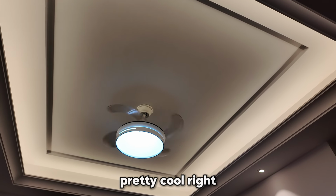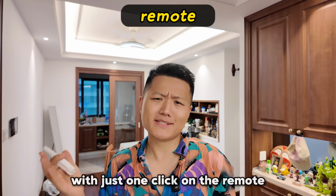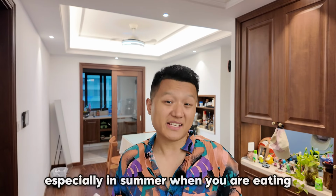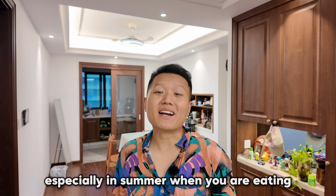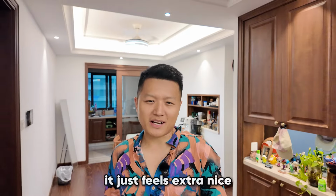Pretty cool, right? It's actually a fun light with just one click on the remote. Especially in summer when you are eating and there is a cool breeze coming down. It just feels extra nice.